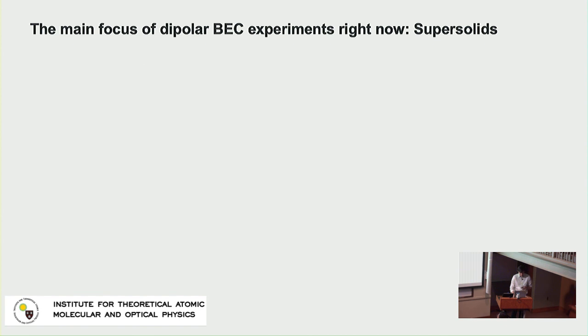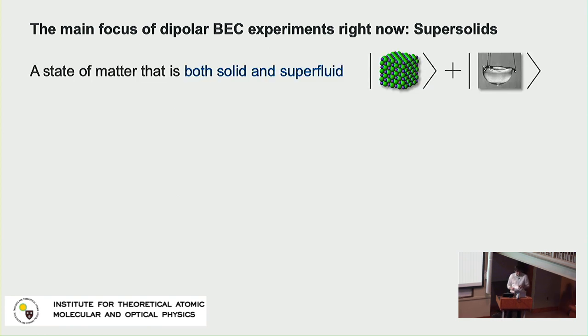Good. So now the main focus of that field at the moment are supersolids, not super duper solids, but supersolids, which is, just to bring us all on the same page again, a very counterintuitive and strange state of matter that is both solid and superfluid at the same time. And I really mean this as the quantum superposition here of two phases of matter. So people have been looking for this for 60 years, and there's basically two perspectives on this.